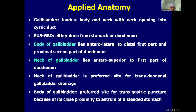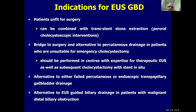In contrast, the neck of the gallbladder lies anterosuperior to the first part of the duodenum and lies posteriorly. So the neck of the gallbladder is the preferred site for transduodenal gallbladder drainage. Again, to re-emphasize, the body of the gallbladder is the site from where we do the transgastric drainage, and the neck of the gallbladder is the site from where we do the transduodenal drainage of the gallbladder. Now, what are the indications for EUS-guided gallbladder drainage?